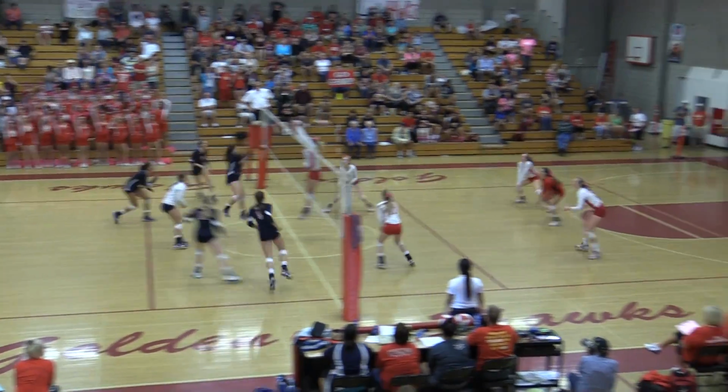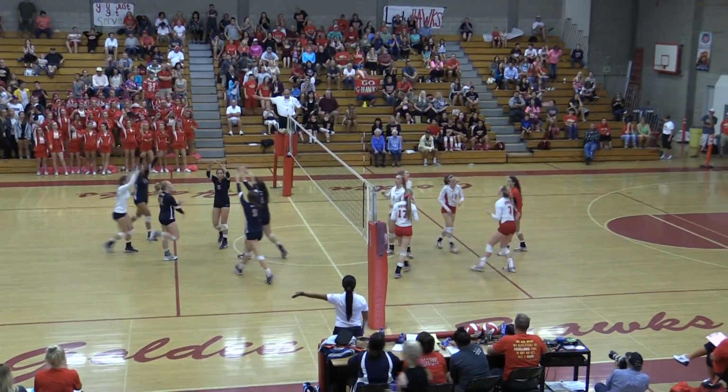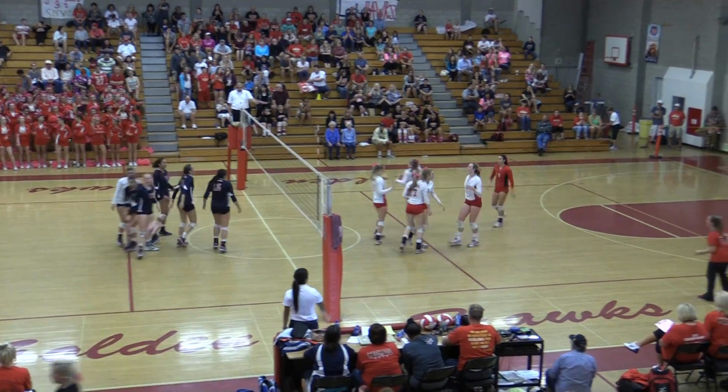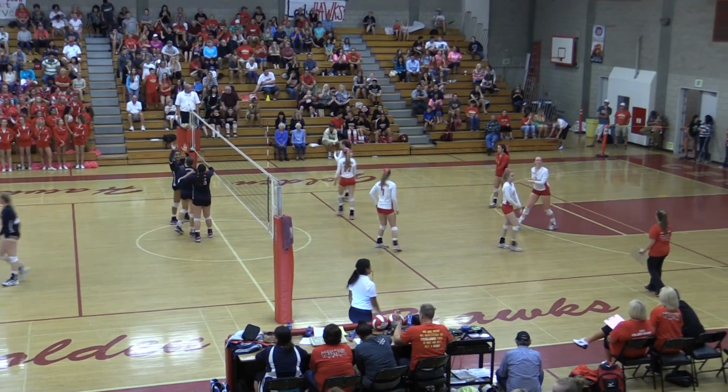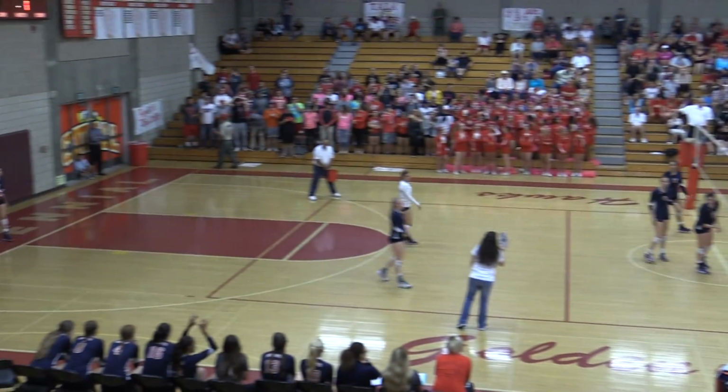Viveros receives it, now she'll attack. Centennial a shot to end it here. Miro, it's blocked. Viveros and Emma Reynolds teamed up to keep Liberty in this set. We'll give credit to Emma Reynolds.